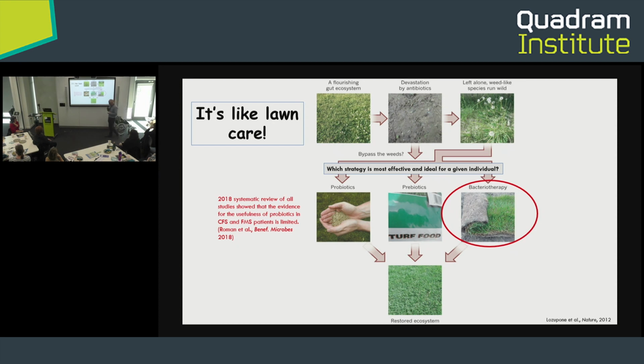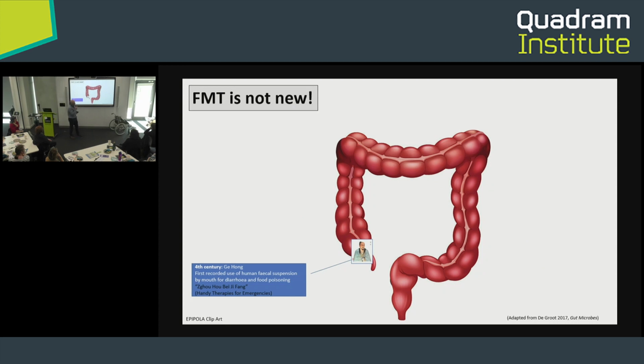Bacteriotherapy, which is leading into our trial here, is called microbiota replacement therapy. That's the human equivalent of digging up your lawn and putting a new one down. And we have some evidence, again from the Australian group, that this can be successful in ME. And so FMT. I only heard about this 3-4 years ago. Actually, it's been around for a long, long time. Part of Chinese medicine back in the 4th century. And then a little later, we had something called yellow dragon soup, which was a cure-all for lots of things.